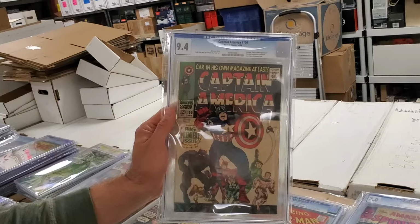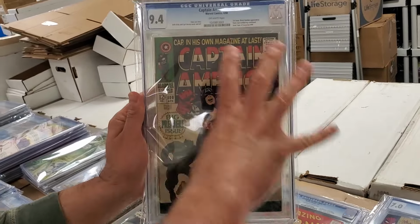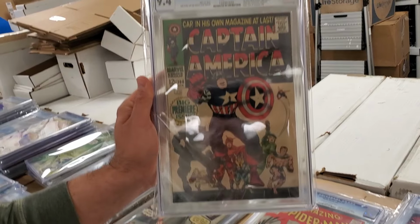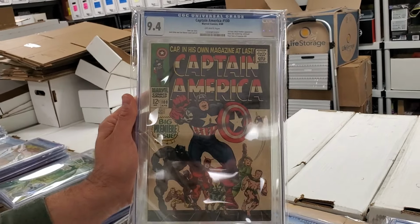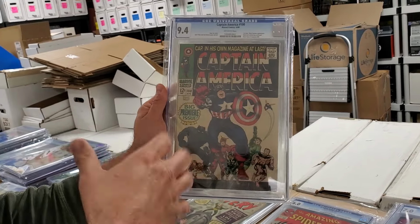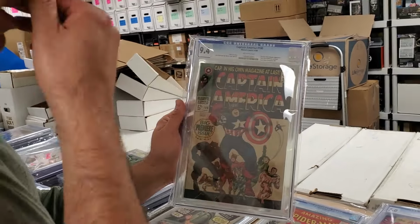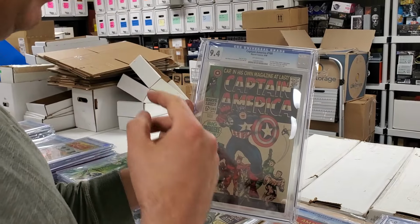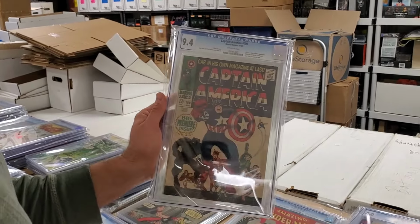Cap 100, 9.4. First in his own title. One of those iconic Silver Age covers. That's cool. It's hard to get a 9.4, right? Because of the black. It's hard to get it in higher grade. Yeah, you don't see these in too high grade. I mean, this is not a rare book. The 1968 Marvels generally are still relatively abundant, relative, of course, but you don't see 9.8s around much. It's a beautiful book.